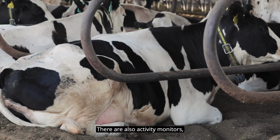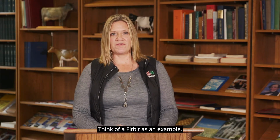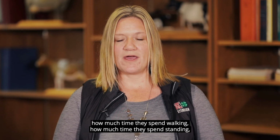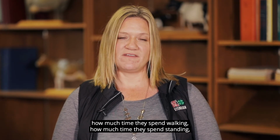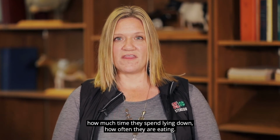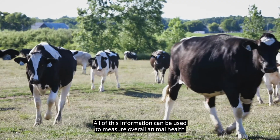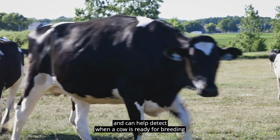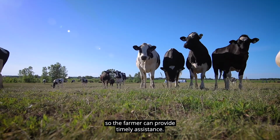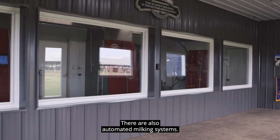There are also activity monitors. These can be neck collars or pedometers. So think of a Fitbit as an example. They monitor the activity of the animal, how much time they spend walking, standing, and lying down, and how often they are eating. All of this information can be used to measure overall animal health. It can help detect when a cow is ready for breeding or going into labor, so the farmer can provide timely assistance. There are also automated milking systems.